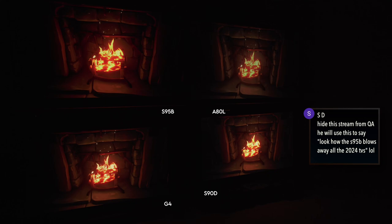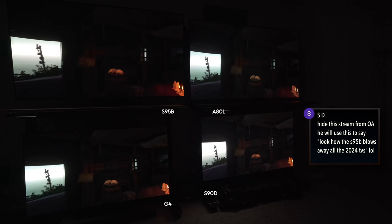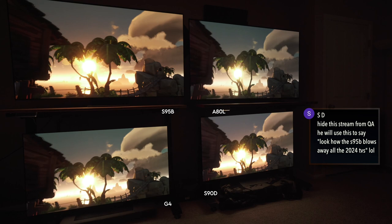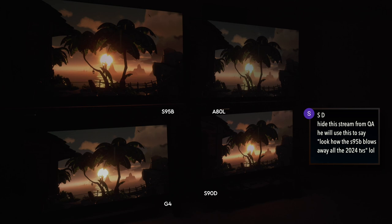They all look good. Even the Sony looks pretty good. Sony is probably the dimmest tier, to be fair. Whoa. Look at that sun. Yeah, color brightness is interesting here. It's losing it on the G4. Good example of color brightness right here. Look at the QD-OLEDs. Look at the W-OLEDs.